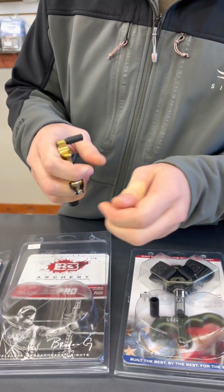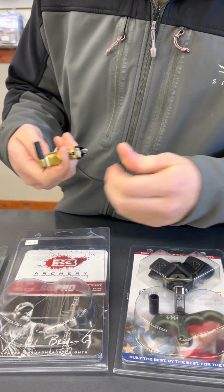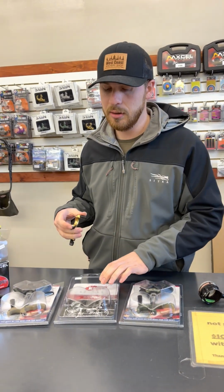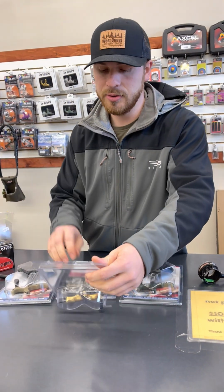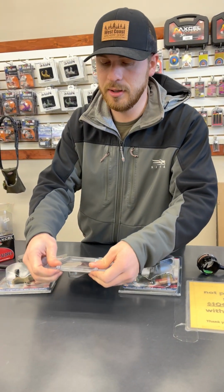Super nice release, very comfortable. Obviously it's been throwing down some really good scores. It's won a lot of tournaments this last year. So if you're interested in the hinge, don't be afraid to try that one out, because it is a great release.